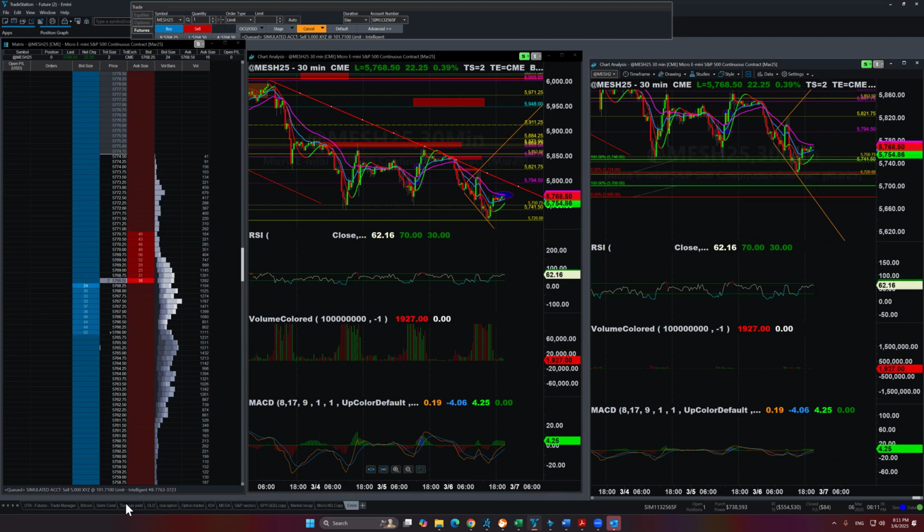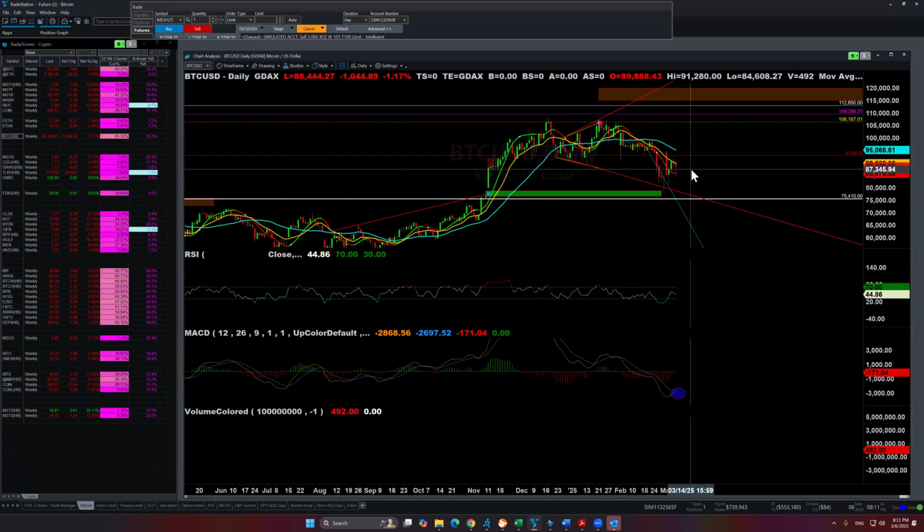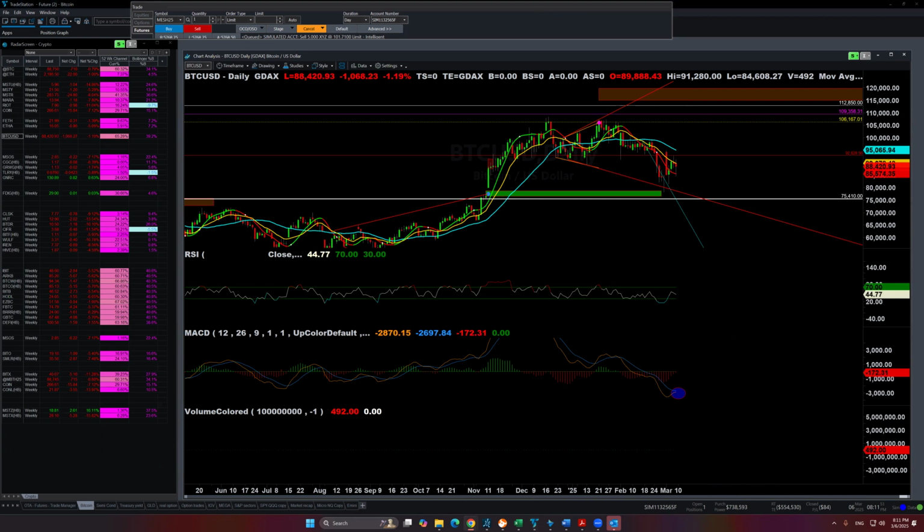Okay, so Bitcoin. Trump signed the executive order about the government holding Bitcoin as a crypto reserve. And clearly, Bitcoin didn't like it and had a sharp drop, but it's going back up a little bit. But here, I feel like we're going to tilt back down and drop here. Whether we go up a little bit and then drop, or we drop first and then go to the target here, we don't know.